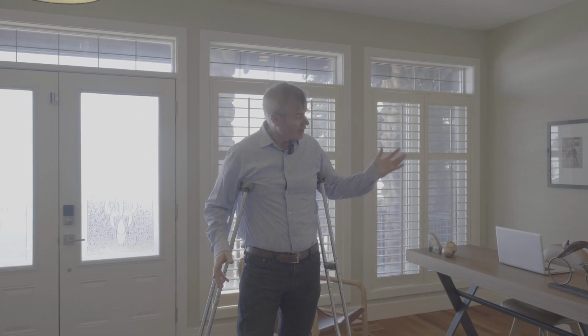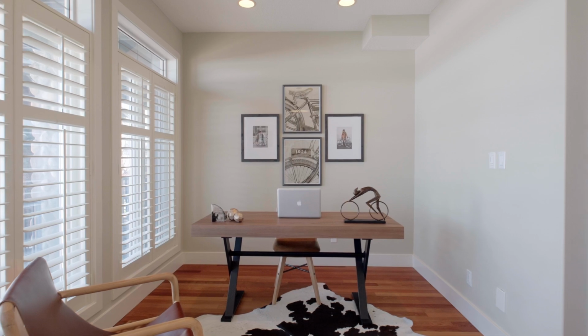And the other thing is we have an office right here to my left, and now it's wide open right now. I guess you could call it a flex room, but this could easily be closed in if you wanted to have a home office here, or just even a sitting area or maybe a workout area.